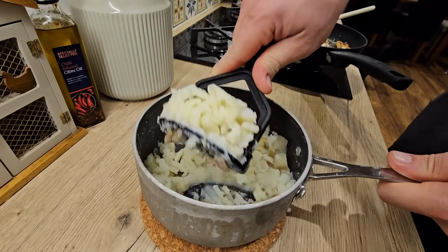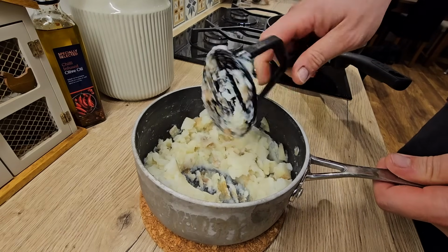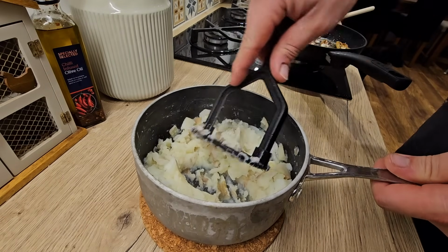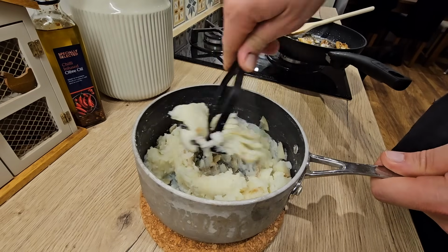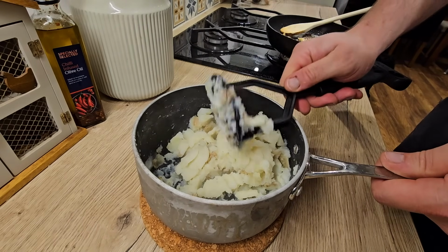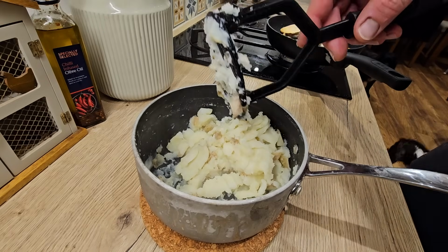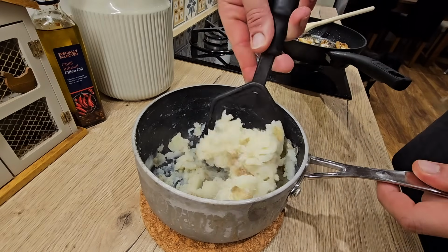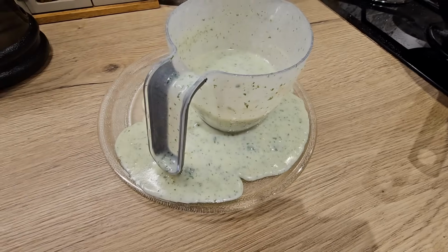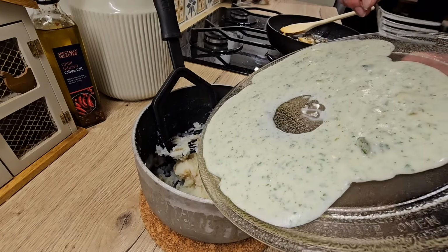You'll notice that I've left the skin on because, frankly, I think that's where most of the flavour is in a potato. I don't see why you would go to the effort of peeling a potato just to waste the skins. It's not quite to mashed potato standards, that. It's still got a few lumps and bumps in it. Don't forget to keep an eye on your parsley sauce in the microwave.